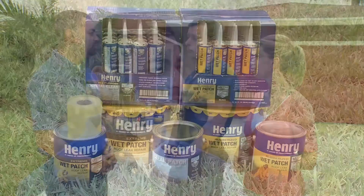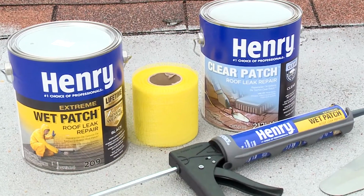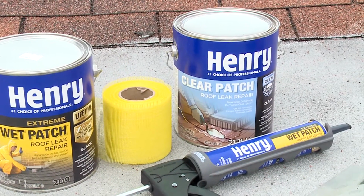The next product is 208R, it's rubberized wet patch, and that offers a 10-year warranty. Then we have Henry 183 Roof Repair Fabric, and that reinforces the patch and provides 5 times strength and durability. And finally, we have here today Henry 212 LV, which is a crystal clear sealant.